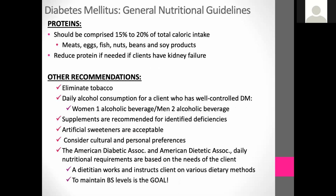Proteins should be 15 to 20% of total calories. So concentrate on meat, eggs, fish, nuts, beans, and soy products. Reduce protein if needed, if clients have kidney failure. Why? Because one of the jobs of the kidneys is to clear nitrogen from the blood. And of course, protein has a lot of nitrogen in it. So if you increase the load on the kidney, and the kidney's already hurting, you're going to really hurt it. It could totally quit out.